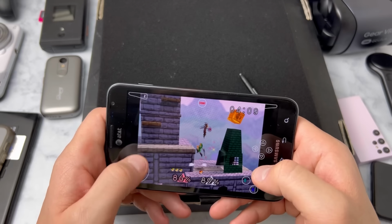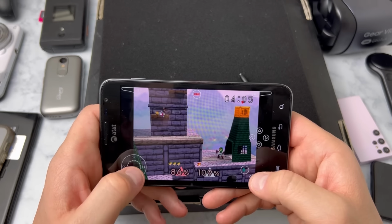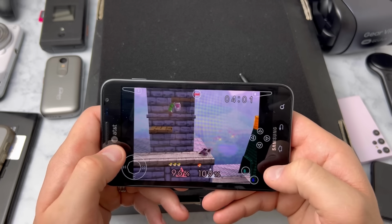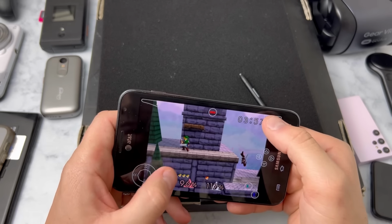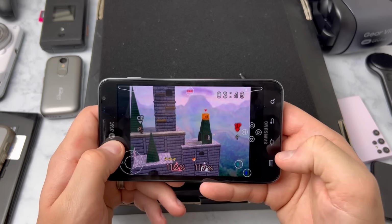And to my surprise, I was also able to run a Nintendo 64 emulator where I'm playing Super Smash Bros. The nice thing is the screen's big enough where I could just play with the on-screen controller. I don't need to connect a Bluetooth controller or anything like that. Maybe I should connect a controller. I'm the green Link that's just about to die.